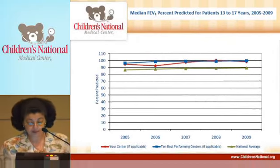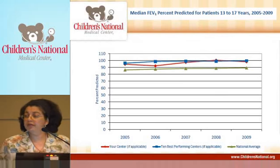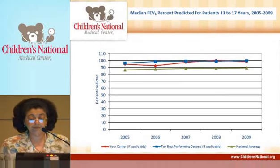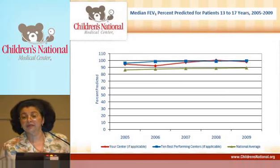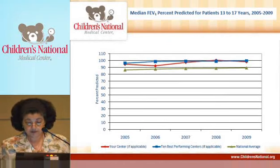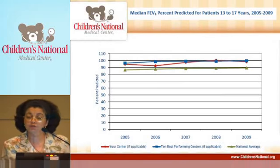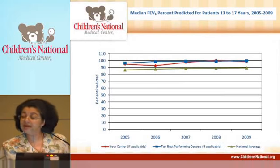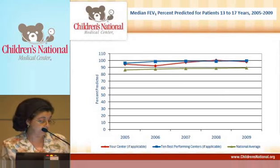Now, are these patients surviving and in good health? Yes, absolutely. What this shows you is their FEV1 for children between the age of 13 to 17. So the green line is the national average. The blue line is the 10 best centers. The red line is us at CNMC. So really, when we hand these patients over to the adult team, they have normal or near normal FEV1, and that's really exciting.